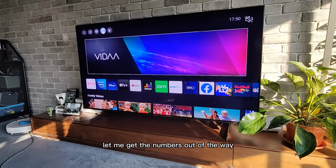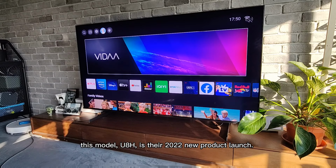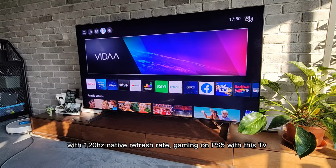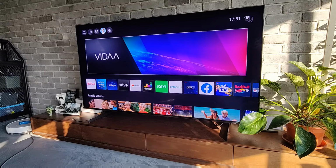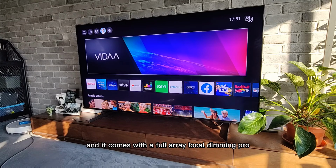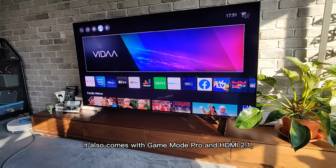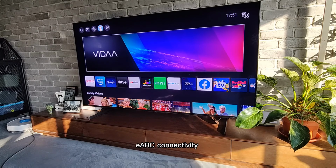To start it off, let me get the numbers out of the way. Hisense is top ranked globally, and this model U8H is their 2022 new product launch. This TV is built with ULED Mini LED Pro. It can attain 1200 nit peak brightness and a 120Hz native refresh rate. Gaming on PS5 with this TV will provide you with a lag-free experience. It comes with full array local dimming pro, IMAX Enhanced, Dolby Vision, Dolby Atmos, HDR10 plus. It also comes with Game Pro mode and HDMI 2.1 eARC connectivity.